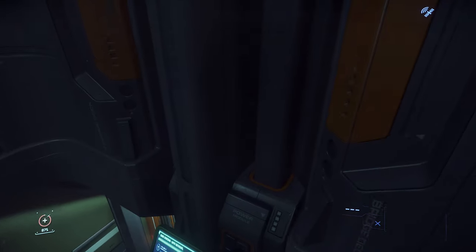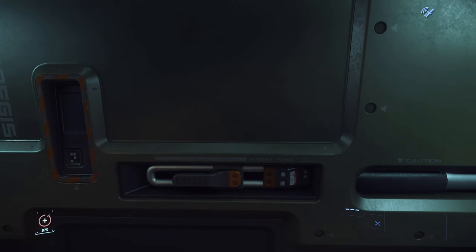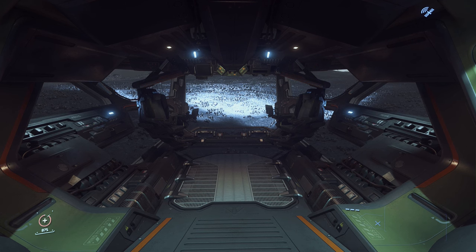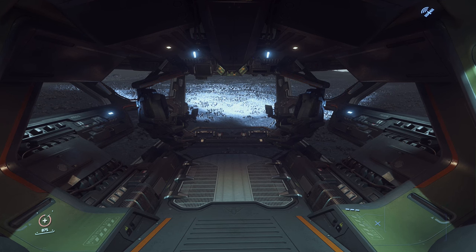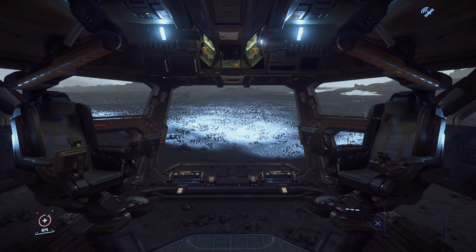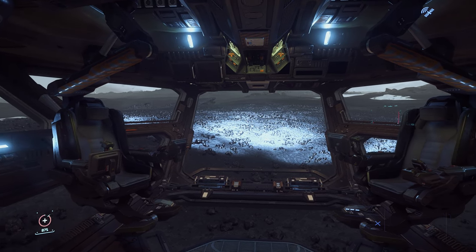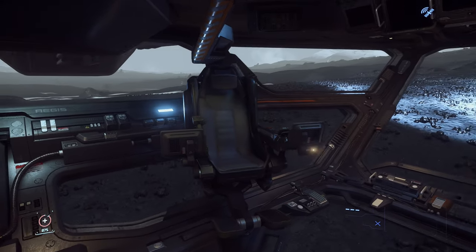The bridge is located on the lower deck of this ship, which is kind of unique because the cockpit is located under the ship. And as we go in, you can see we have a pilot seat and co-pilot seat. And it does look really, really cool in here. I love this cockpit. It is fantastic. Lots of detail. Buttons. Look, I like how the seats hang from the ceiling via those giant swing arms.